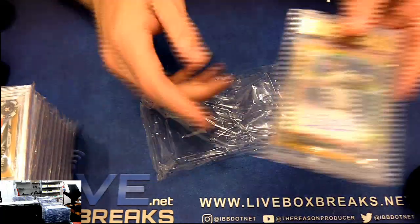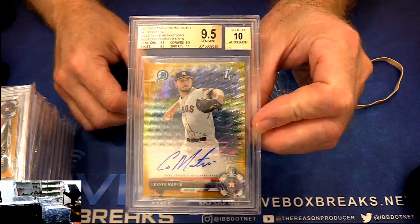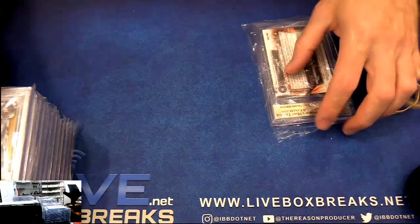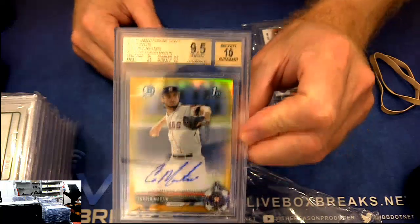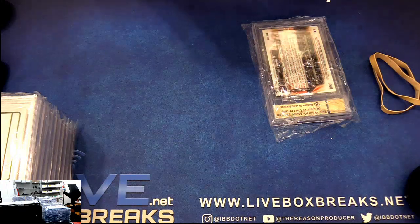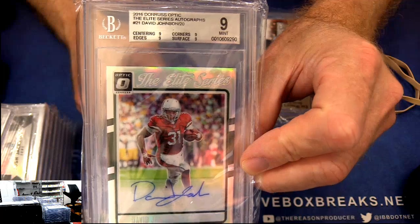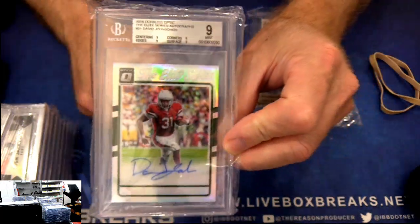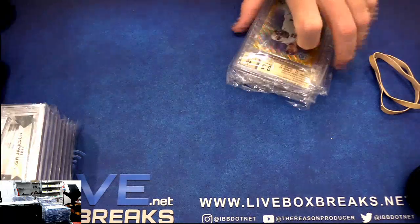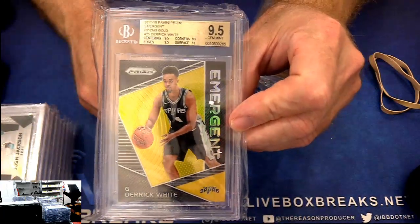First up, got a 9.5/10 Corbin Martin gold wave refractor. Look at those subs on that bad boy. Good start. Another Corbin Martin, 9.5/10. Next up, got a David Johnson auto to 20, graded 9. 9 across the board there. Got a 10 on the auto. Got a Derek White gold, 9.5. Nice. Look at that. Prism gold 9.5. That's a beauty.